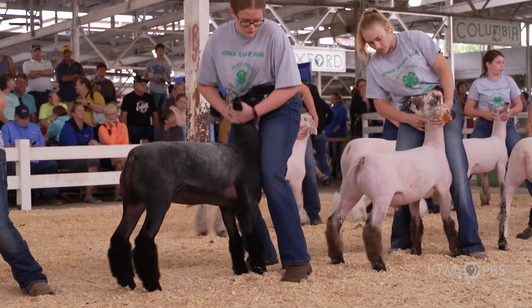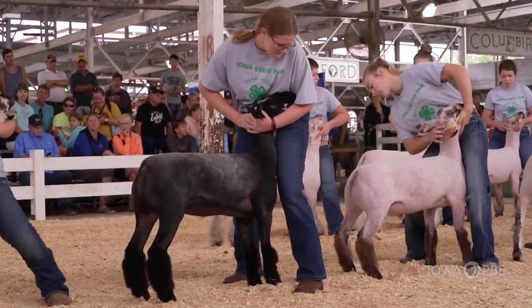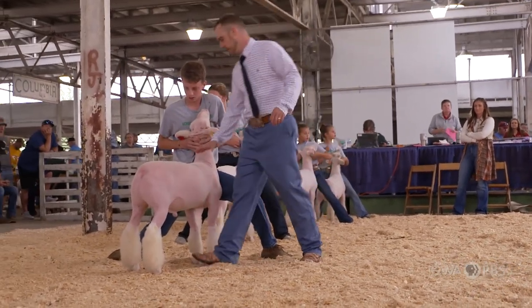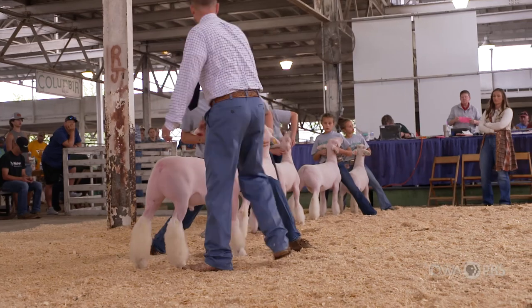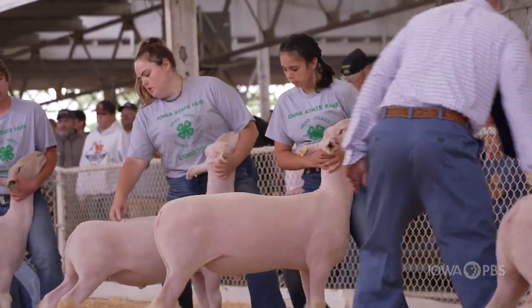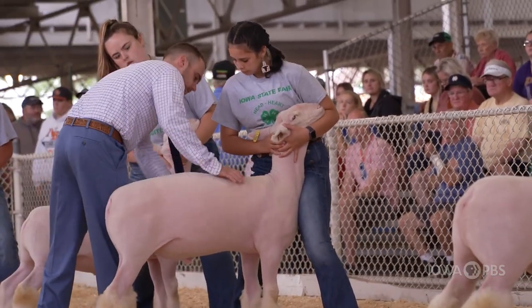I think sheep are unique, sheep and goats, I should say, because we actually get to put our hands on them and evaluate their muscle and carcass traits. Whereas pigs, it's all on eye, and cattle, we really don't emphasize that to a high degree. So with sheep, if your hands meet your eyes, you can judge a lot in terms of what you actually feel with your hands.